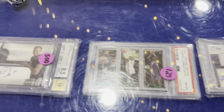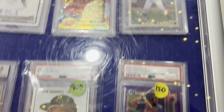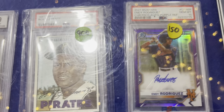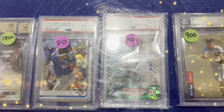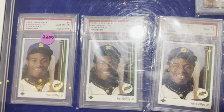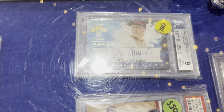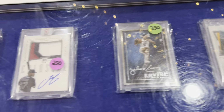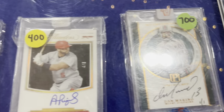He's got some good stuff over here. The lighting's not too great here, but we'll give you guys a good look. Stan Musial. He's got some Julius Erving on there. He's got some good stuff in this table, pretty cool stuff. There's a nice Marino there.